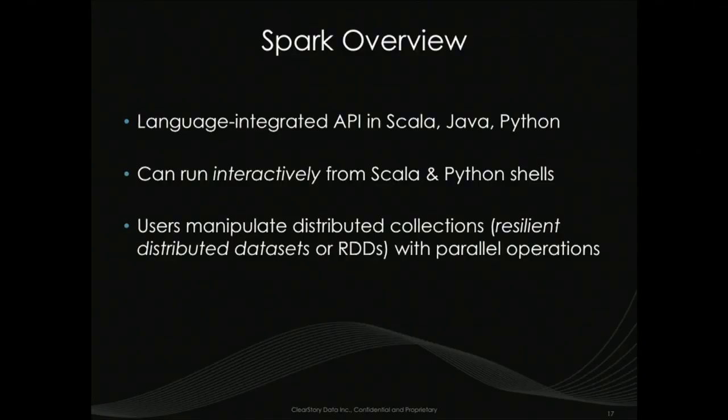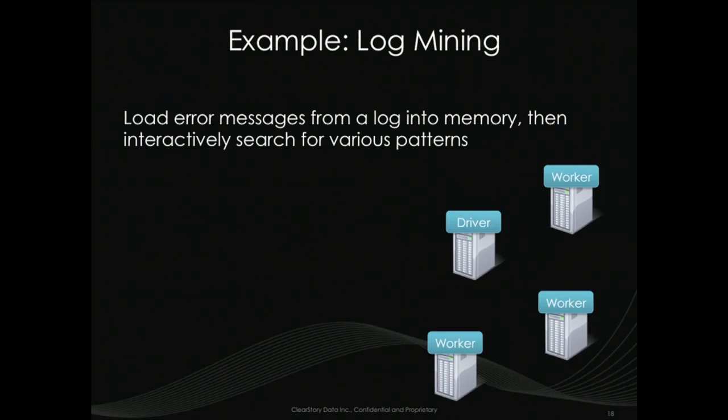The key idea is you get to manipulate these distributed collections called resilient distributed data sets, or RDDs, and you get a whole array of parallel operations to run on them. Just as an example of something you could type in, this is some Scala code you can type into the Spark shell to do log mining. You have a bunch of log files, say, in the Hadoop file system, and maybe something is going wrong with your application, and you want to interactively search for patterns and understand what's going on in this big application.